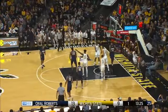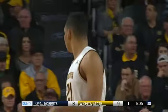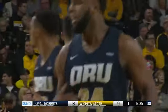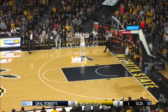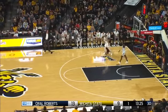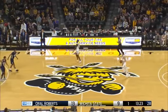Malone with a dump down. Miller couldn't handle it. Maybe a little too much heat on that bounce pass. Yeah, it's a tough pass for the big guy to handle. That's the 4th turnover by Oral Roberts here already in this first half. So the Shocker defense is forcing turnovers. They just need to force more missed shots by the Golden Eagles.